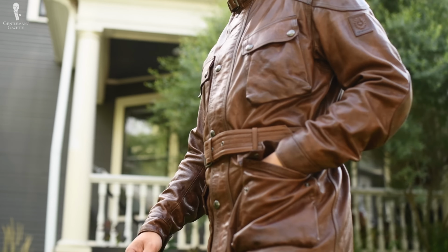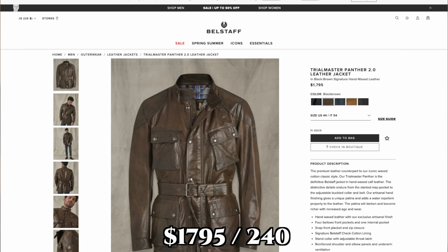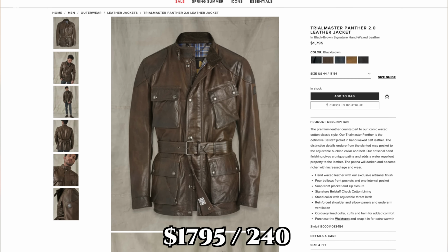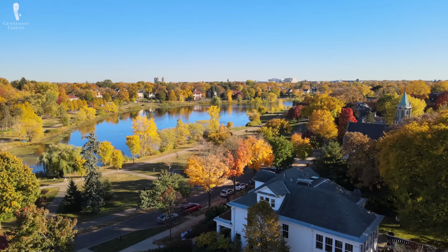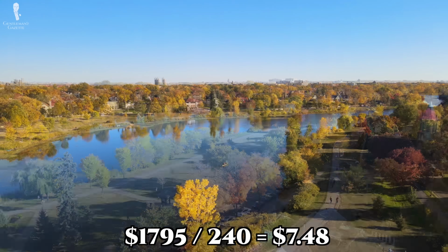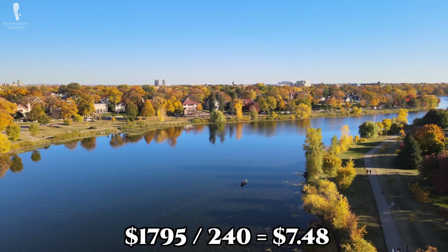With that in mind, let's generalize and say that you might wear the jacket once a week during both spring and fall for the next 10 years. Doing a bit of back-of-the-envelope math, then, we take the price of $1,695 and divide by 240, which is the same as 4 weekends per month, 3 months of fall, and 3 months of spring over 10 years. 1,695 divided by 240 comes out to a rough cost per wear of $7.06. Our final main topic of discussion for today, then, will be how to use the principle of cost per wear to get the most out of your money.